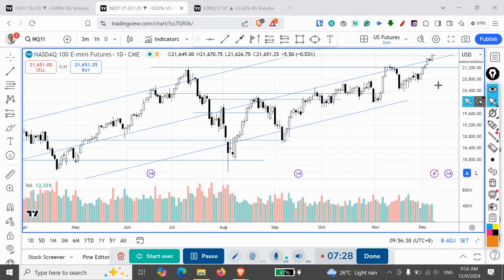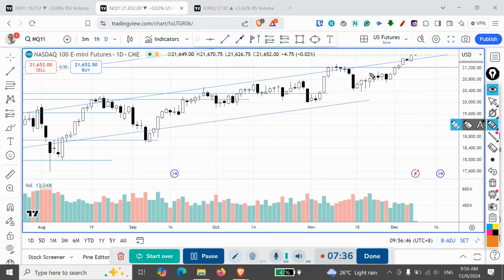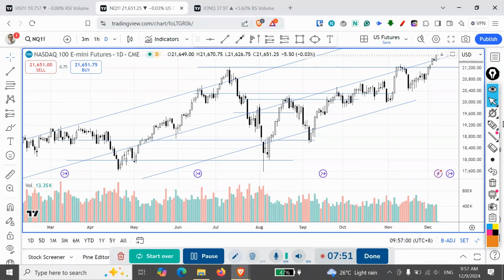So since this level, 21,000, here we have a breakout of the localized resistance level 21,000, followed by the next level 21,200, and it just kind of commits above, breaks above, and is still progressing upwards. So that's a very good sign.